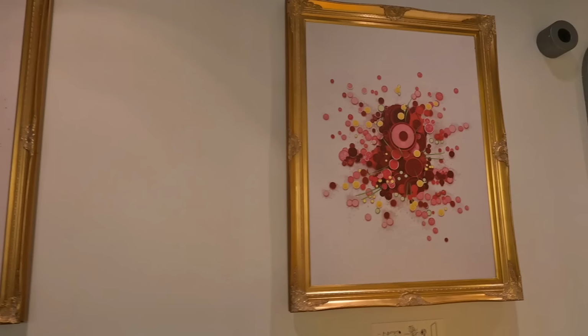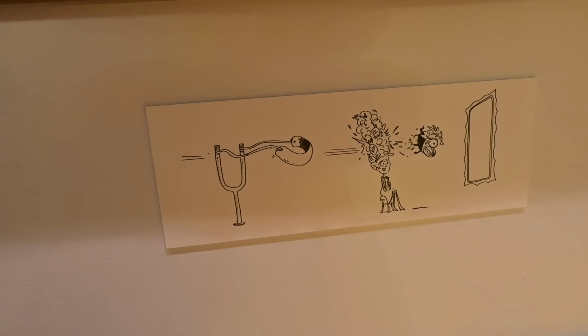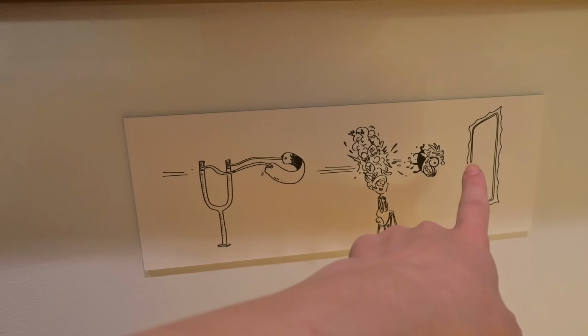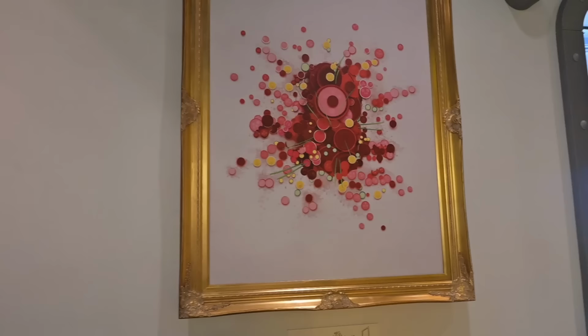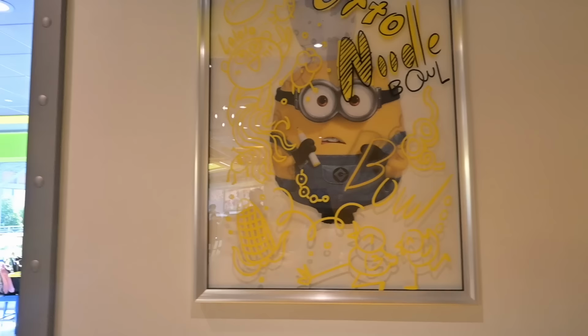Okay, it's like in a museum, and that's a little bit of information about how it was created. From a slingshot, they shot a minion through this fruit head of this lady, and he splattered on the canvas, and it came out like this. Okay. And that's auto noodle bowl. Yep, that's auto noodle bowl.